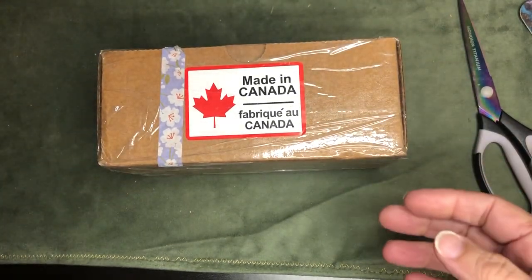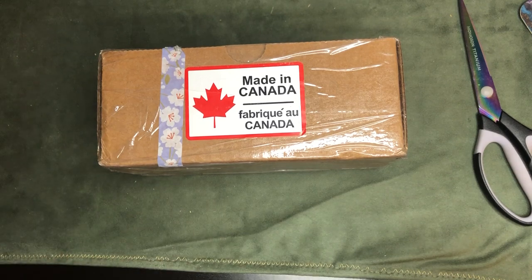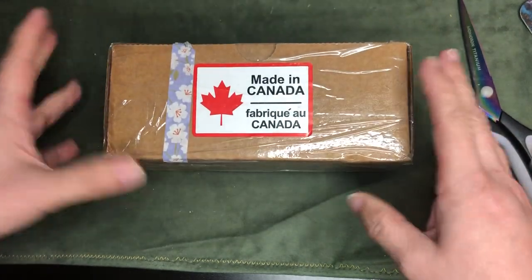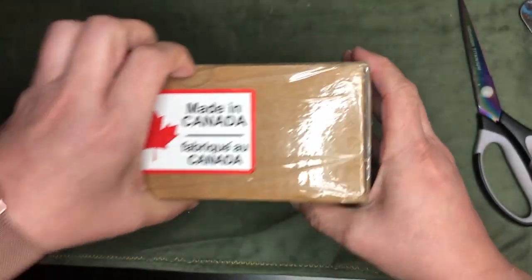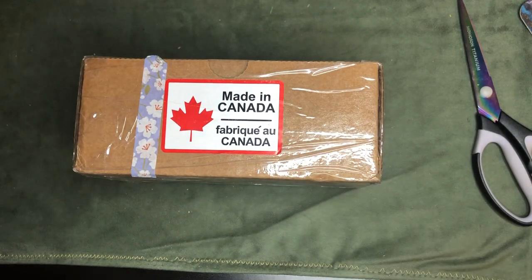I wasn't expecting this from the tracking number to come until Monday, so it's 2 days early, and I am not mad about that at all. So it's thoroughly taped on every side. So I'm going to pause the camera and open it with some scissors, and then I will come right back.